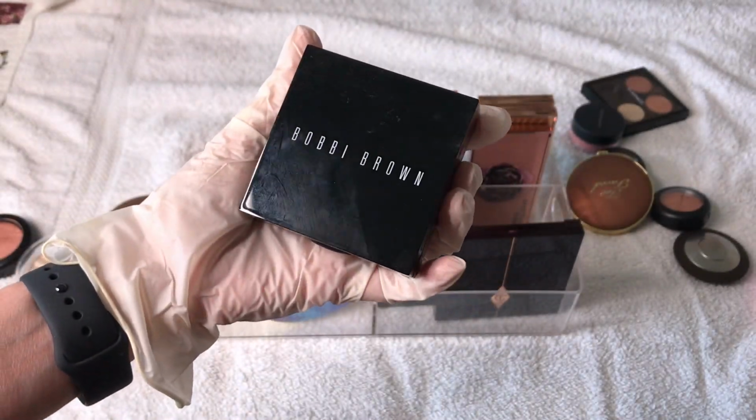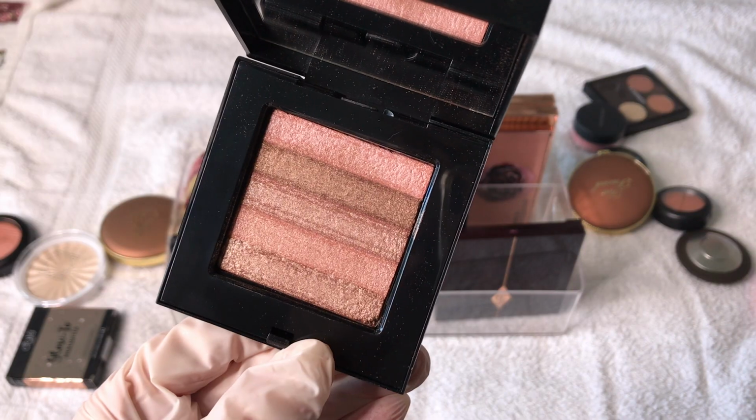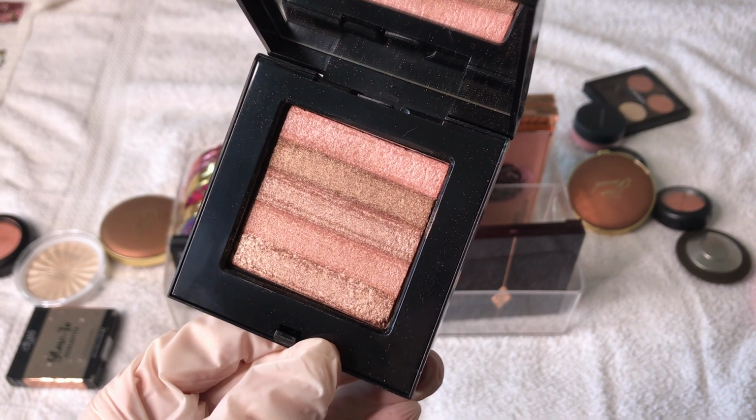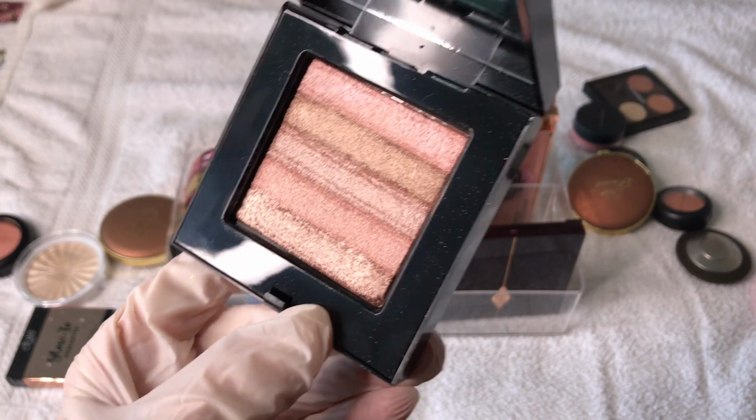Bobbi Brown Shimmer Brick in Pink Quartz. I love this one on my lids. I like to either take the little brown strip or the little pink strip or blend them all together or just use it as a highlighter. It's really nice.